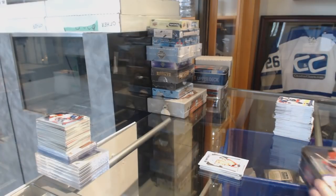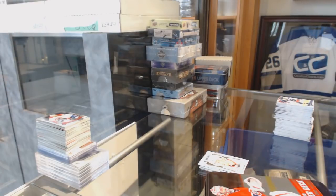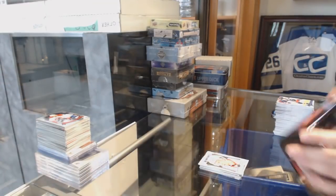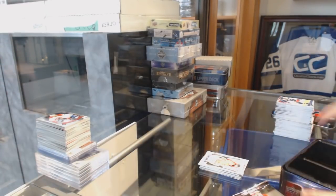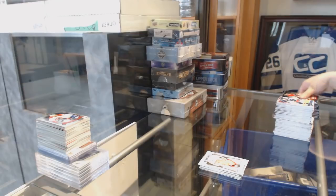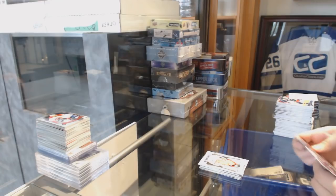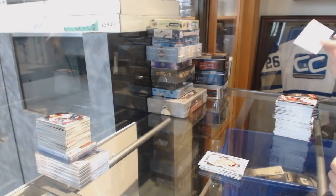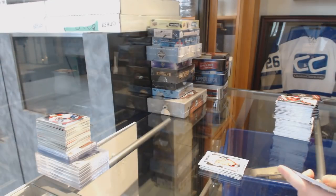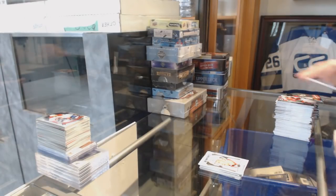I am on a McDavid streak out of the tins. So let's hope I can keep it up. Base. Random little piece of cardboard. Base again.